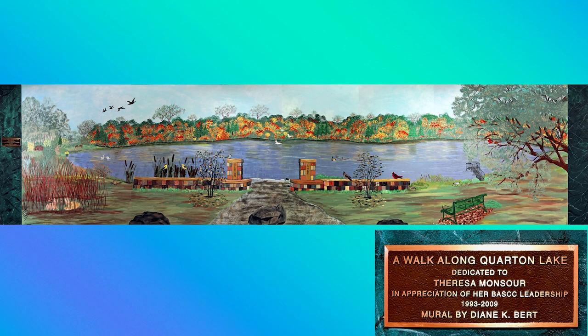This was dedicated to the woman who had been director of Basque for about 15 years. I mentioned that the building is shared by the preschool and the adults, senior adults. And here you see a ceiling painting hanging down that has the two meeting at the bridge, the children and the adults.